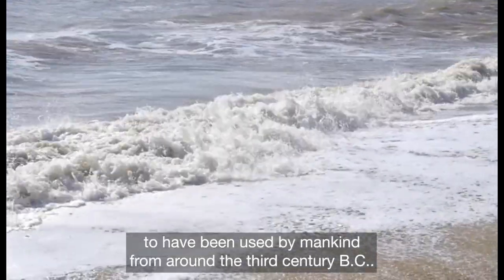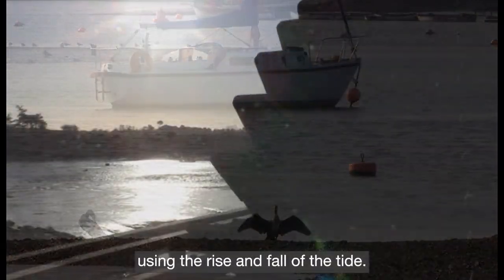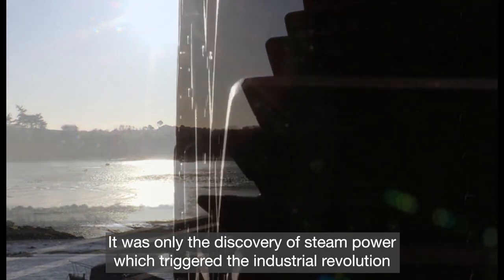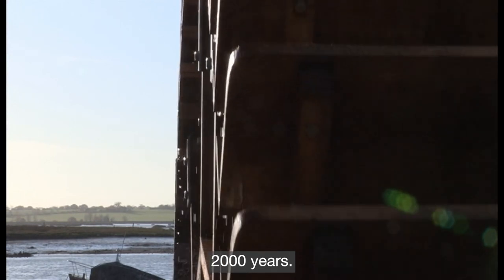Watermills are known to have been used by mankind from around the 3rd century BC, the tide mill being a particular type of watermill using the rise and fall of the tide. It was only the discovery of steam power, which triggered the Industrial Revolution, that saw the end of this use of natural power, used for around 2,000 years.